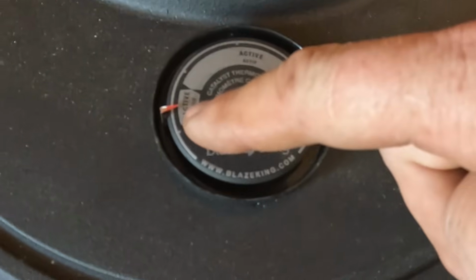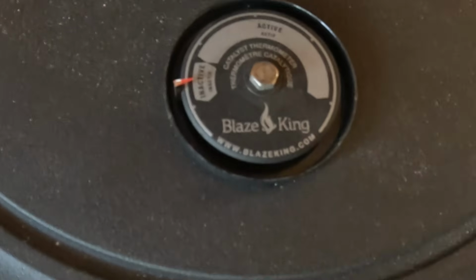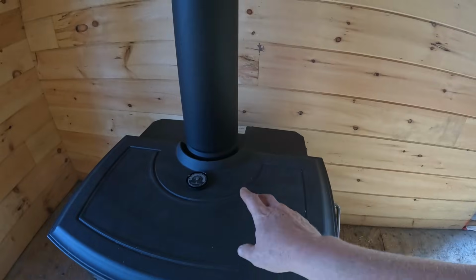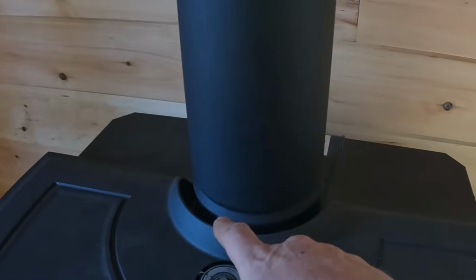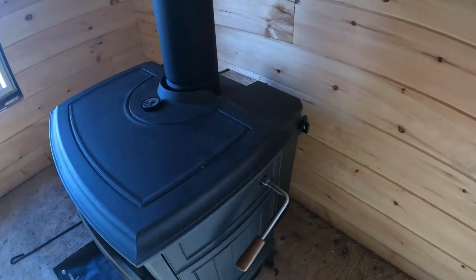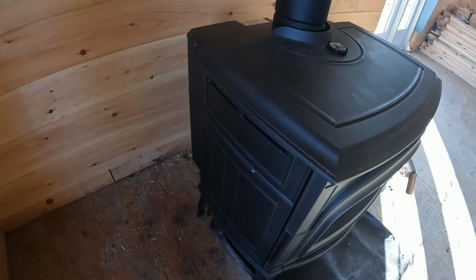Alright, see, the thermometer is halfway up into the inactive zone, so it's getting there. The owner's manual also said that in your first burn, you'll see a little bit of smoke as the paint and stuff cures, and I can see a little bit of smoke here and there around the pipe and stuff. So I guess it's just everything working properly. It even said the color may change temporarily until after several burns. So it's all going according to plan.